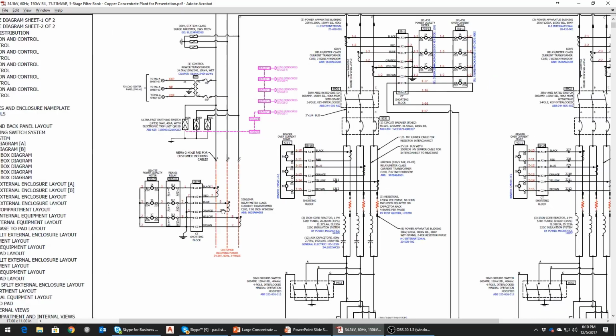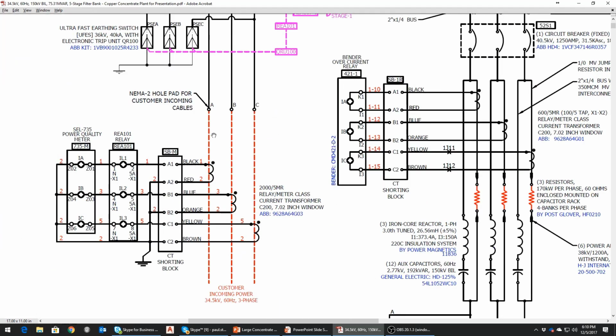On the incoming, we have power cables that come in. In this particular case, the power cables are coming in through the roof of the enclosure, through a cable gland plate. We put a set of CTs around those cables, come into a shorting block, and we have an REA 101 relay. This is part of the ultra-fast earthing switch that is provided by ABB. So we are doing arc flash mitigation using the ABB UFES system.